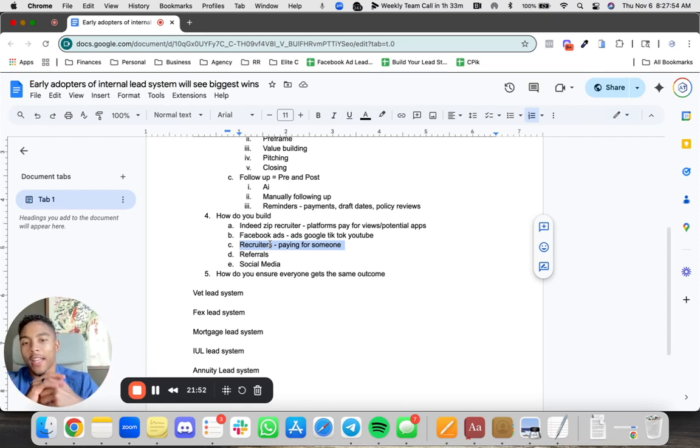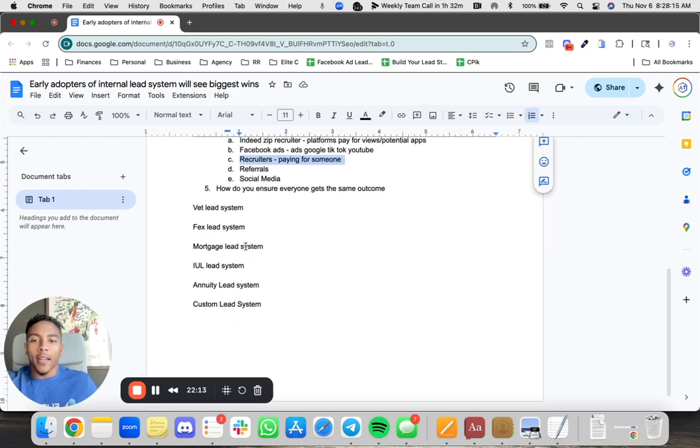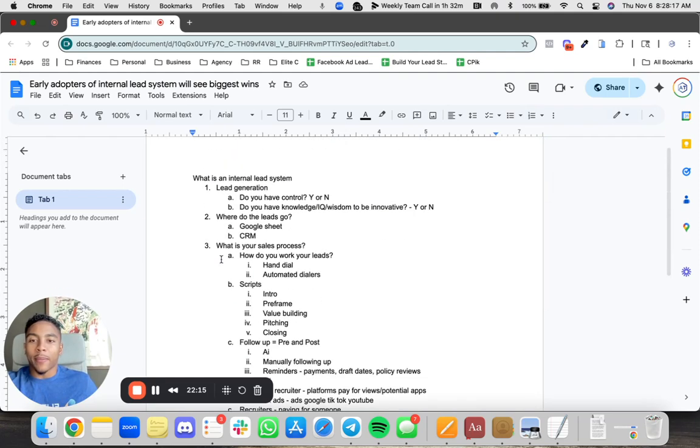So anyways, referrals work really well. Then social media. All right. And then how do you ensure everybody gets the same outcome? To me, this is very equatable to final expense, because once you create that front end process and the sales process, the demographic of people is night and day. You have to know how to pitch. So it's a more difficult sale. You just have to know how to sell better. That's kind of the main thing, right? IUL. So let's go do that.